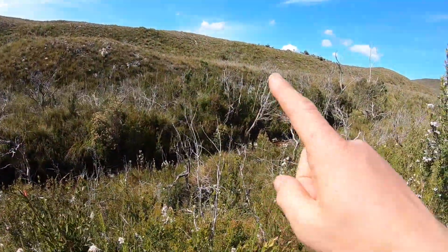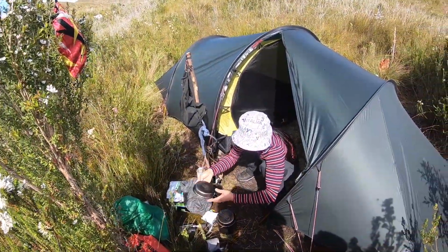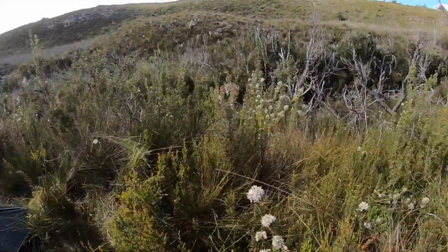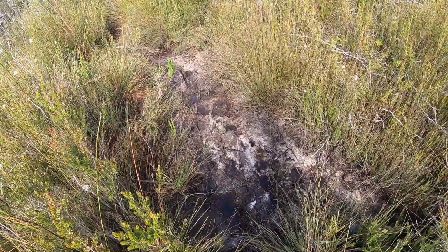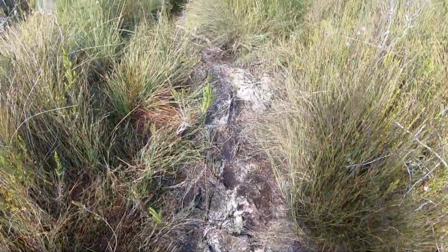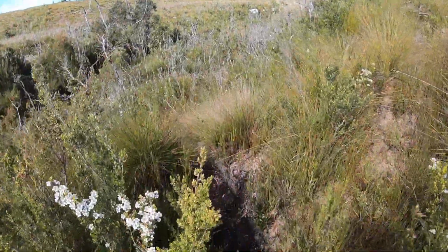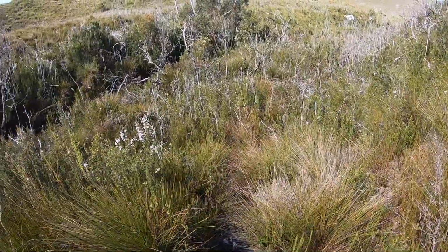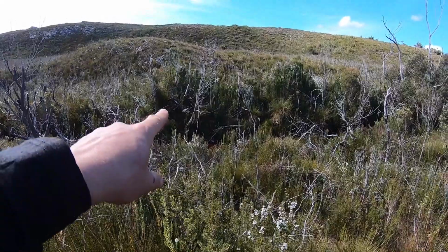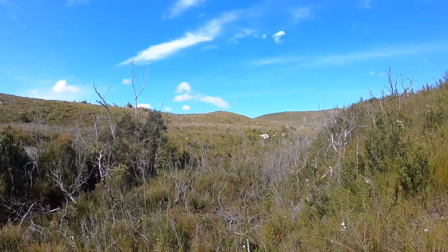There's the creek down there where we got our water. And that is the Port Davey Track, man. Mud, more sections of mud. You barely even see the track on the camera. It goes down there, crosses the creek, continues southwards.